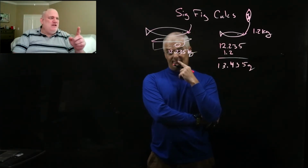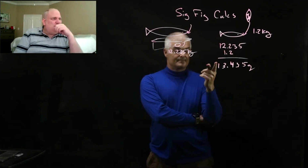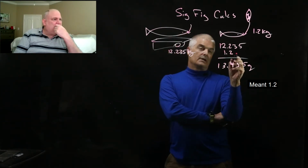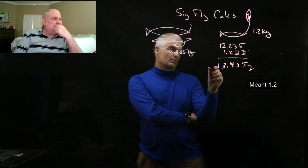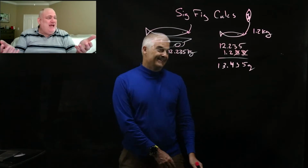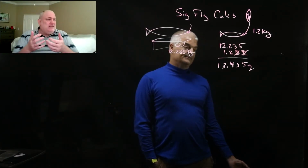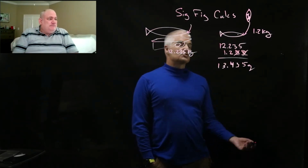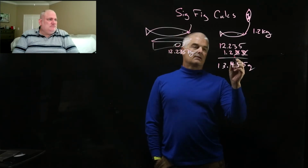And here's why. What have we assumed is behind the 1.2 to get that number? We don't know what those digits are. We're making an assumption they were zeros, but we don't know that they're zeros because your scale sucked. Yeah, my scale didn't have those. So if I record that number down, the reality is that we didn't measure that. That's a lie.